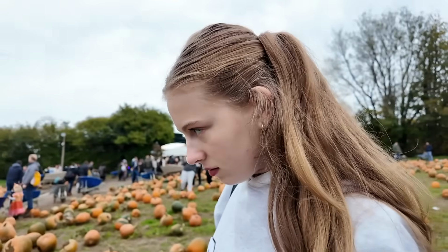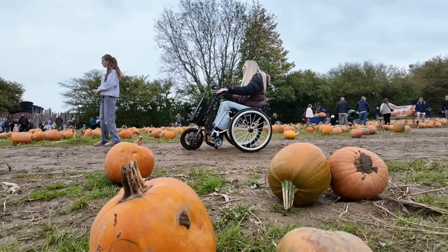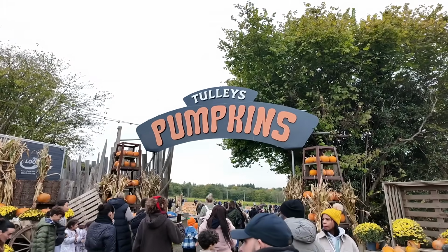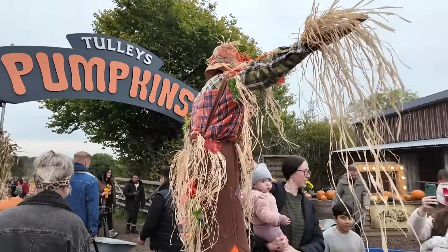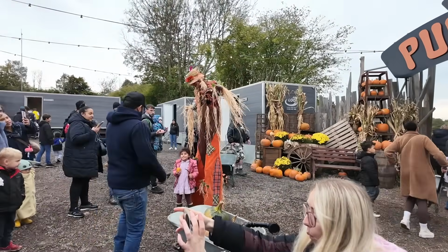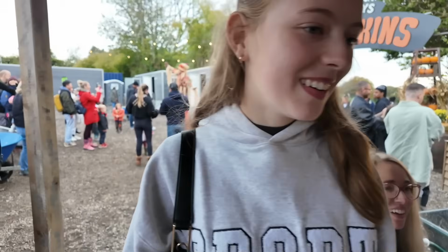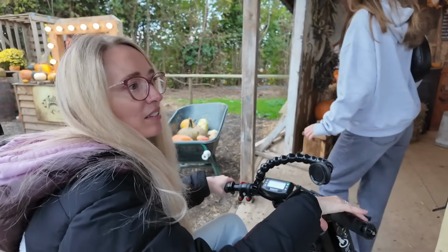Daisy, do you want me to push you around in a wheelbarrow? Thank you. I think what I'm finding a little bit difficult is the ground is quite muddy, slippery, and it's all on a hill. Jem, there's a big scarecrow just there. Have a look around this shop, Jem. It's a bit better here, but the pumpkin fields, I didn't feel good. Okay, we'll go around the shop and have a look.